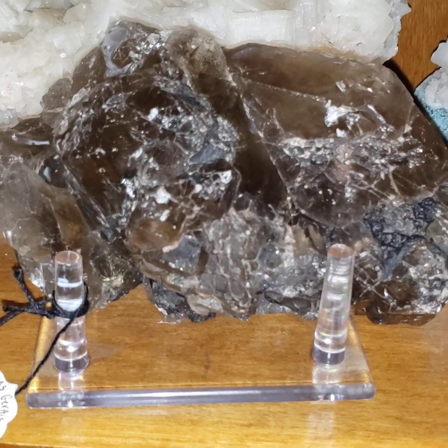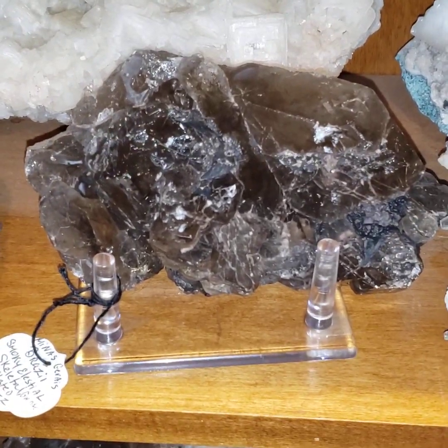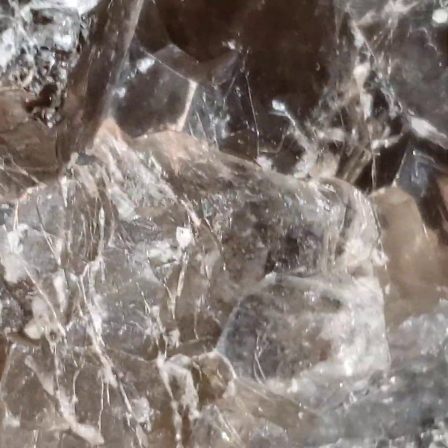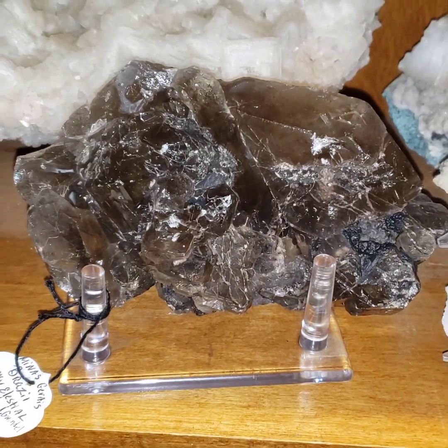And I believe this is smoky celestial skeletal quartz. And it has inclusions in it as well. I'm going to try to show you some of the inclusions if I can. Let me see if I can zoom in there. You might see little yellow hair-like needles in there. And again, that comes from Brazil.